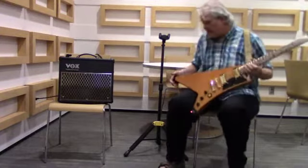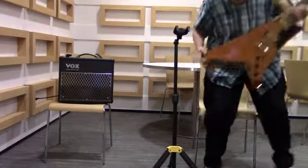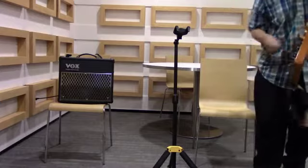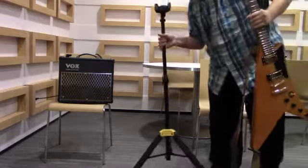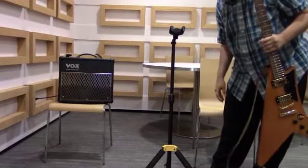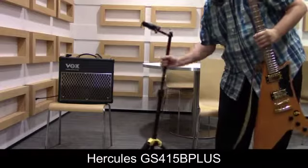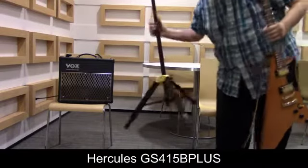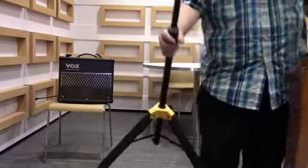Oh, and the other thing I'd show you though is this stand here. You know, having a guitar of this shape is kind of awkward, and this is a Hercules stand. I don't remember what it's called, something like 415 B+ or something. But if you notice, it kind of leans backwards a little bit, and then instead of having a U-bar at the bottom, it has the padded legs.